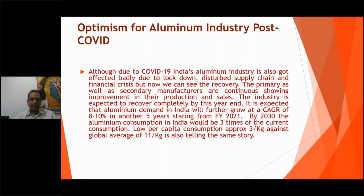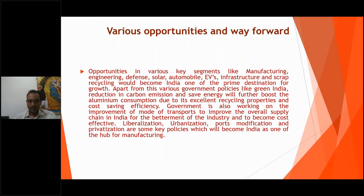It is expected that aluminum demand in India will further grow at a CAGR of 8 to 10% in another 5 years, starting from fiscal year 2021, if the vaccine comes, or if this COVID problem does not persist. It is also assumed that by 2030, aluminum consumption in India would be 3 times the current consumption. The per capita consumption in India is only 3 kg as of now, however the global average is 11 kg. So the huge gap is also telling the same story. There are a lot of opportunities in India as far as aluminum is concerned.